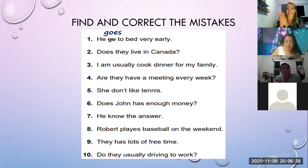Exacto. So, congratulations, good job. Tiene que ser do, porque el does lo usamos cuando el sujeto es tercera persona singular. Y aquí es un sujeto plural, es they, es ellos. Con they usamos do, no does. Entonces aquí tiene que ser do. That's perfect. Okay, so with that, you're going to continue with the rest. Van a hacer las otras ya ustedes solitos. Ya hicimos 2 ejemplos. So I'll give you a couple of minutes.